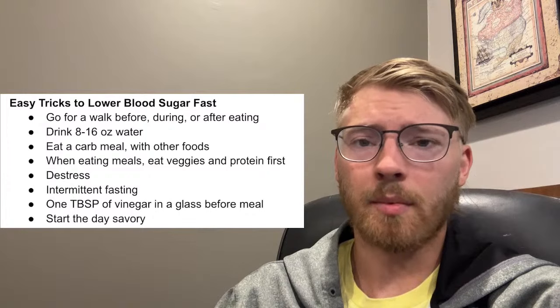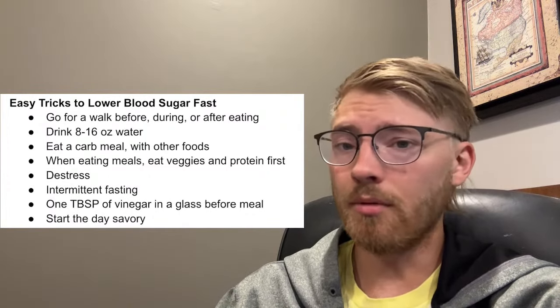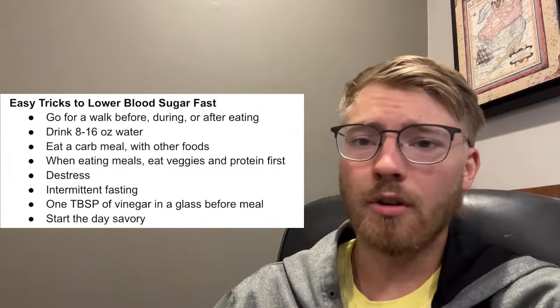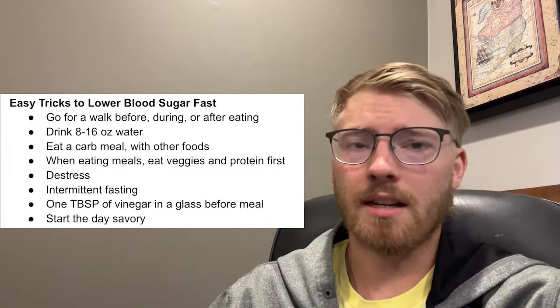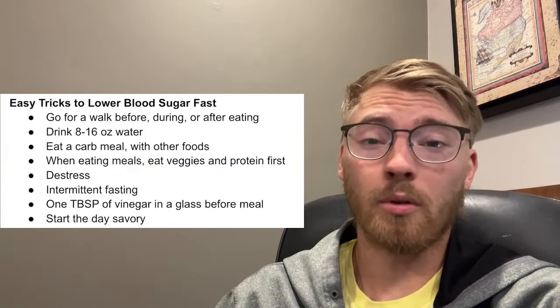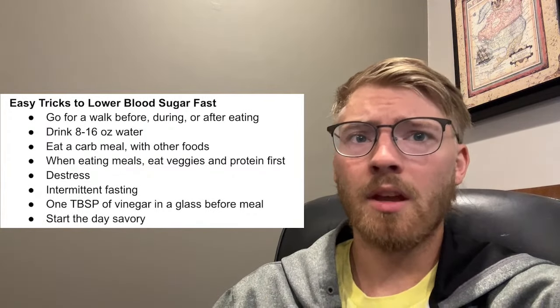So if you are really, really high on blood sugar, just pounding back some water, not too much, you don't want to go through water intoxication, but just 8, ideally probably 16 ounces of water will lower your blood sugar pretty quickly.